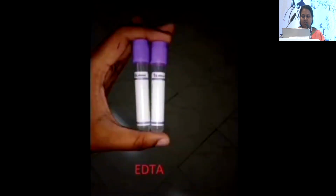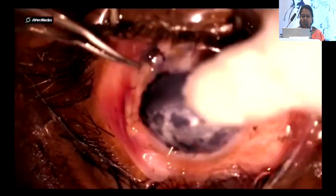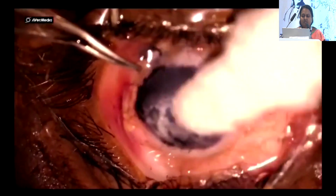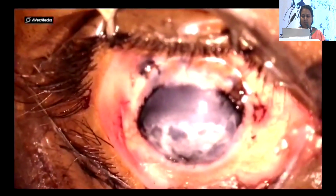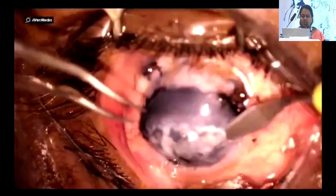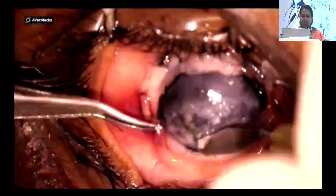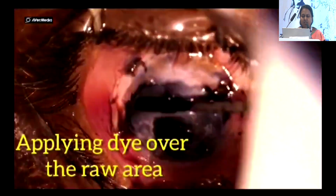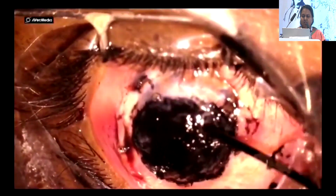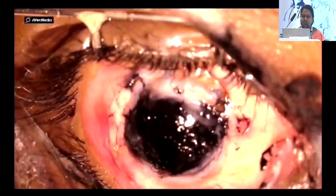In this patient, band-shaped keratopathy is there. So we prepare EDTA and keep it for 3 minutes, and then it is removed and scraped off with a cotton bud. Still in this case, it is not going, so with the crescent knife, it is scraped off. Again, the dye is applied over the raw area. The bandage contact lens is kept. So this is the post-operative outcome of the patient.